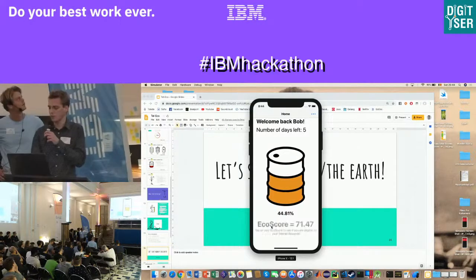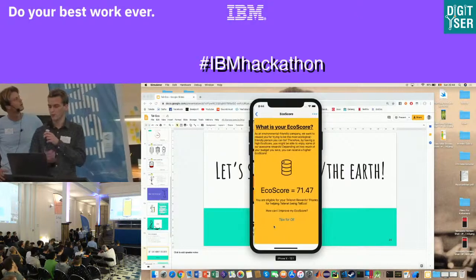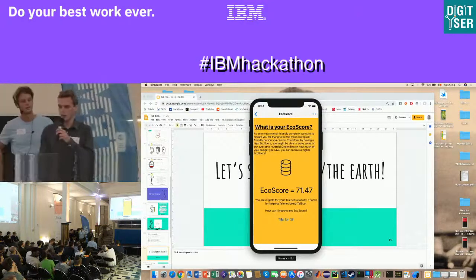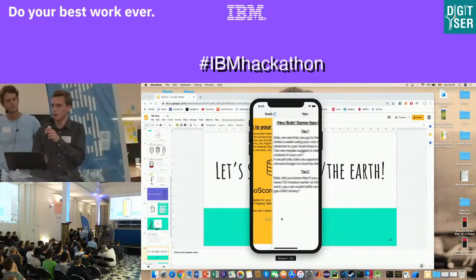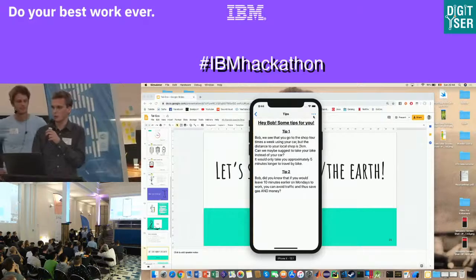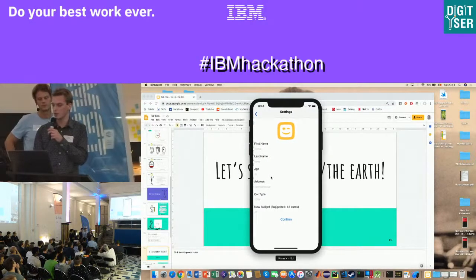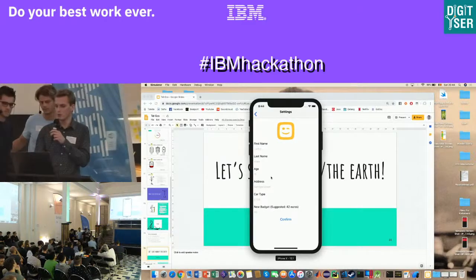When you click here, you can see if your Eco score is eligible for a reward from Telenet, and when you don't get selected, you can get some tips on how you can improve your Eco score and get a lower carbon footprint. And then finally, of course, you have some settings, with account settings, like which car you're driving, to get some nice results. Right.